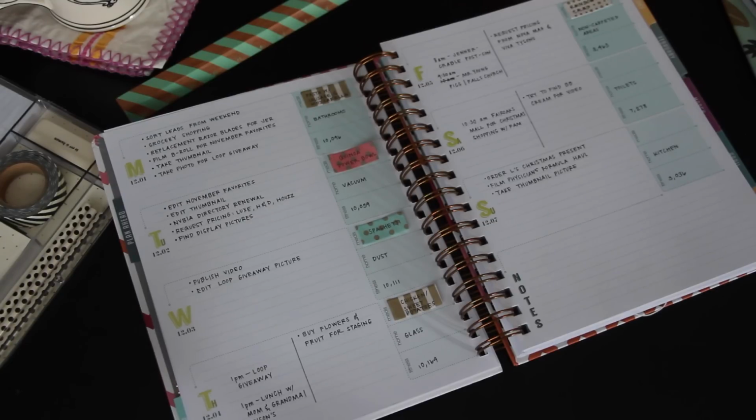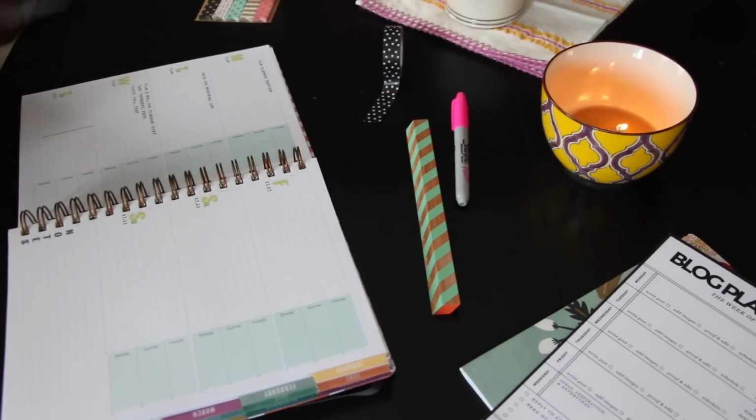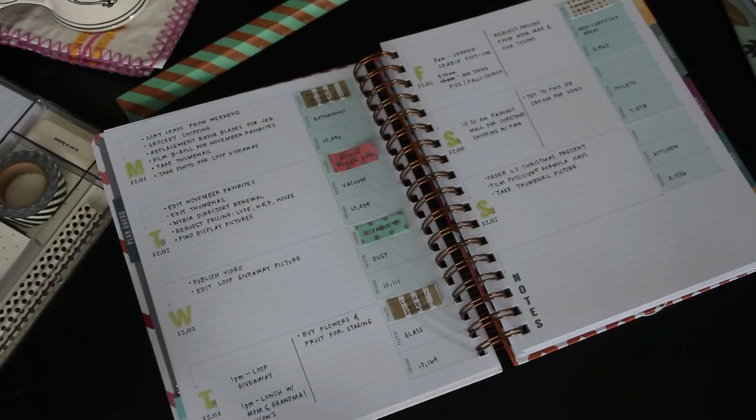On days where I don't have any appointments, I just write out my notes and to-dos. And on days where I do have appointments, I use the ruler to make a line down the middle. So one half are my appointments and the other half are my to-dos. And I love that. I actually got that idea from Tanya, who is the owner of Inkwell Press. She showed inside her planner, and that's how she did it. And I thought that was an awesome idea.